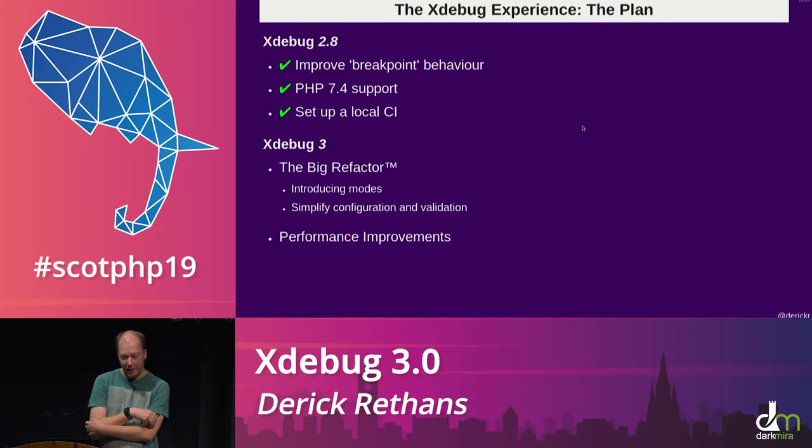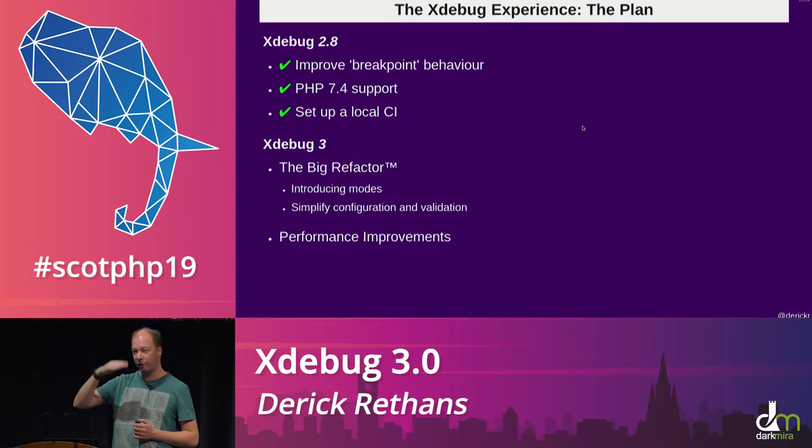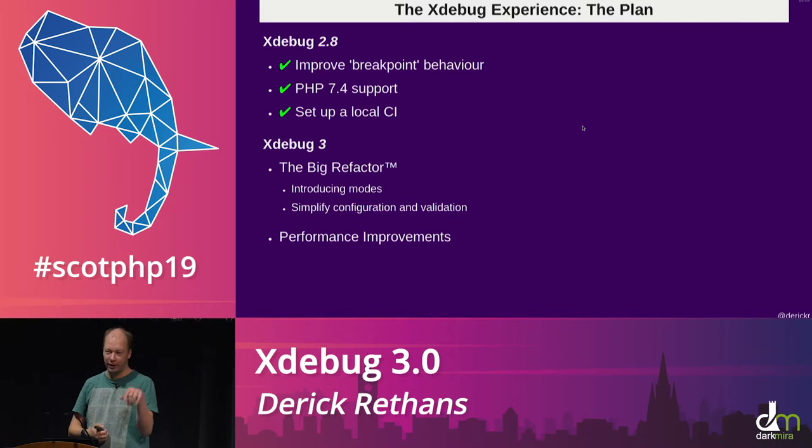So what's the plan? Well, Xdebug 2.8 was going to fix most of the things that I showed you with the improving of the breakpoint behavior, for example. So Xdebug now will, if you set a breakpoint on your line, the moment the function starts being executed, actually find out whether there is a breakpoint that can be set on that line. And if it isn't, it will go down 5 lines to see whether there's something just below where you set the breakpoint. And if there's nothing there, it will go 3 or 5 up to see whether there's one slightly above it. So you can be pretty sure that if you set a breakpoint, it will at least stop. It might not be at the exact same place as you wanted, but it will stop. PHP 7.4 is clearly in there. Has to be, because I'd like to make sure that works now, of course. And I've set up this local CI.